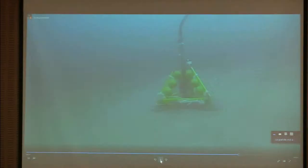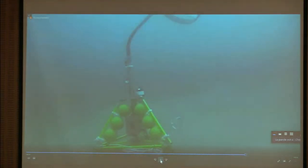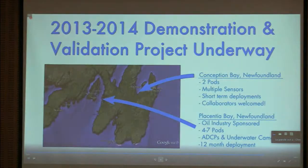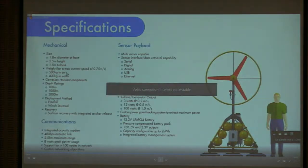After the $3.4 million project, we have the funding from ExxonMobil to continue prototyping this. That's another couple million dollar project. So we made some additional nodes. And the nodes are not small, like 500 kg in the air.